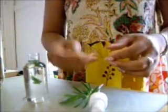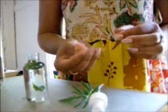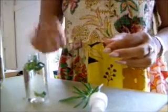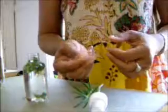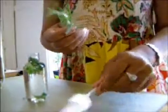Again, if you leave that oil out at room temperature, it'll melt down enough that you can pour the coconut oil without heating it. I don't suggest microwaving it.